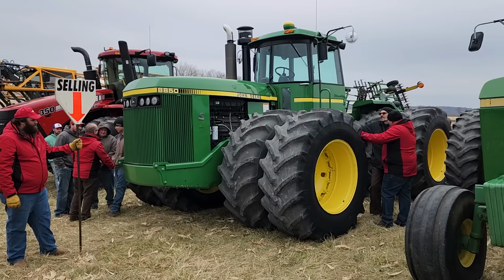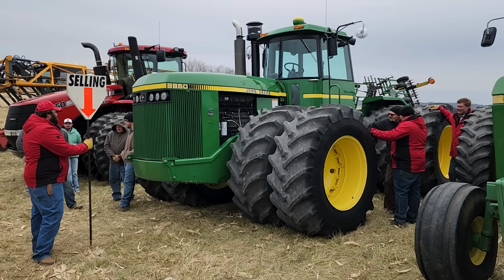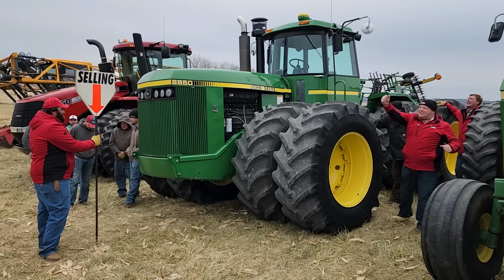105, 106, give me 6. 105, 106, yes or no? 105, 106, gotta go. $106,000. 105, 106, 107. One more, I'll put it at home in your shed.